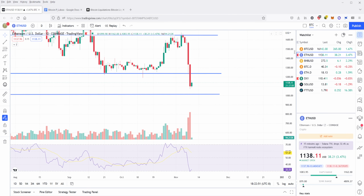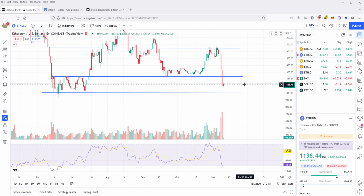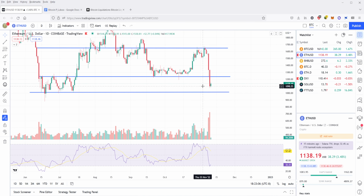Now, if we take a look at Ethereum, Ethereum has actually come down under this level here. We've taken a look at the level before and the sideways channel. It's at about 1,234. It went right through that level, and it bounced at about 1,078. Now, if it kept going, what you'd probably wind up seeing is it would come down to this level, about 1,000 or so.